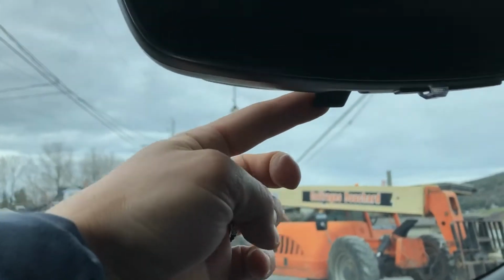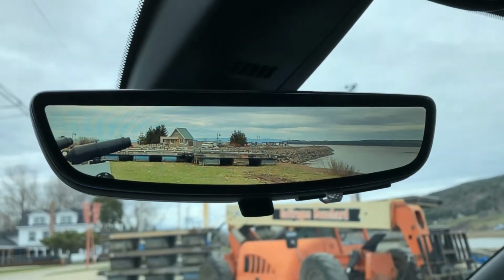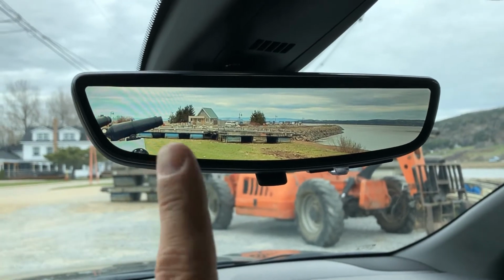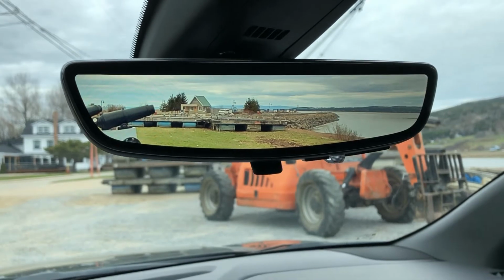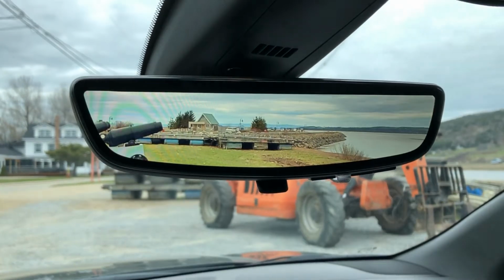Normally when you want to dim the mirror, you pull back on it. When you do that in the GM product, it activates the rear camera. So your field of view, your depth, is enormous compared to your normal sight. It doesn't compare at all.